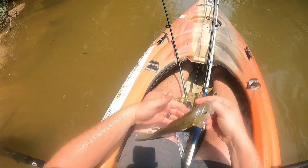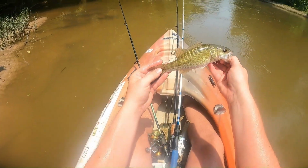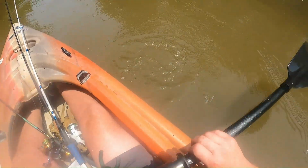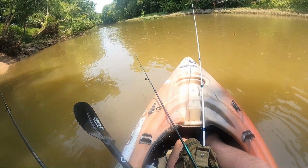And it is, I think it's a spot. Yeah, I mean, its spots aren't very bright, but it's not a smallmouth. It's not a smallmouth, and as you can see, it's got a much smaller mouth than a largemouth. I believe it's a spot. We'll let him go. All right, we got about an hour to get back and load up, so let's fish our way back.